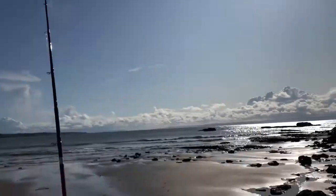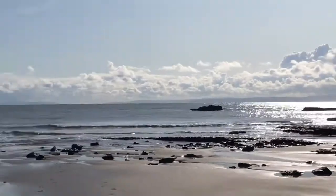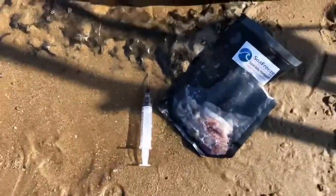So guys, we've started off a bit further up the beach today. We're fishing just until the rock drops, just trying to get anything. I've got the goo on right now. There's a bit left in there, but I'm using some baby squid at the minute, what I've got left.